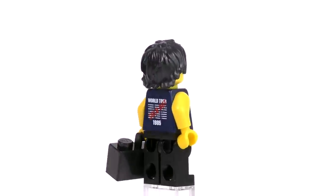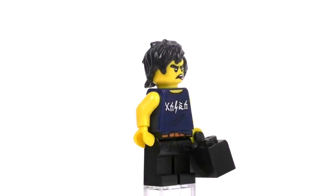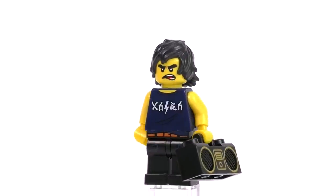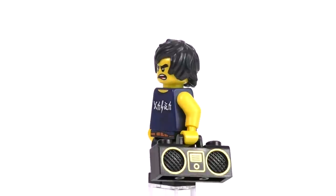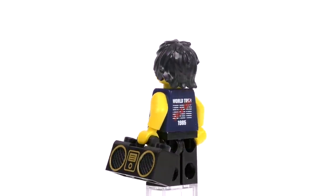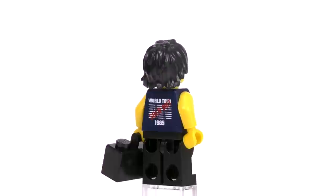His dark blue tank top has some symbols on the front, but that lightning dash definitely makes you see that it is sort of a take on an AC/DC sign. And the boombox piece has been reprinted to have a nice gold outline around the speakers and the little tape deck in the center. The hairpiece is also new for Cole, as well as the expressions.